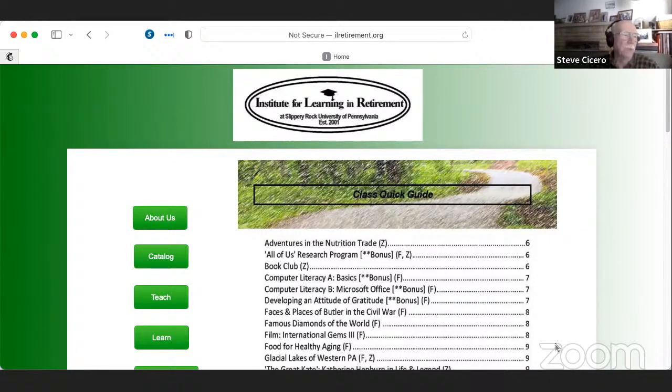The Institute for Learning and Retirement is an organization that was originally started up in Slippery Rock, affiliated with the college, but we're now separate. But it's basically a lifelong learning institute, and we do classes and we do trips, and the website is the place to go. You can register for our new semester, and basically it's just kind of like a college for adults. Registration is starting next week.